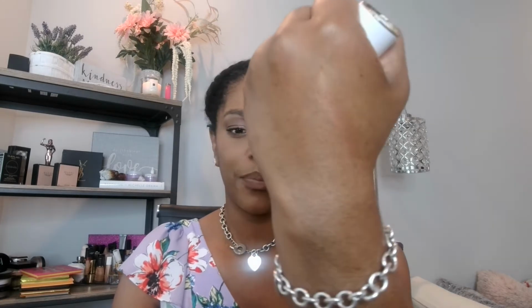And look how pretty that is. Can you see that? There we go. Looks like it will blend right into the skin very nicely. And the balm, I believe, is to give it a wet look when you apply it. So it's just a liquidy, you can't even see it.